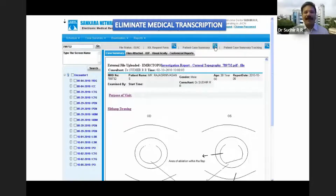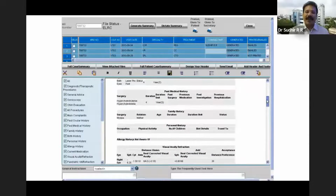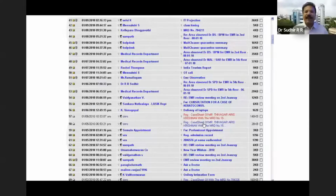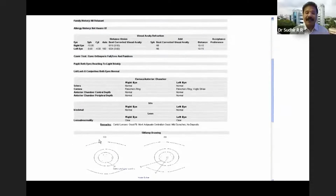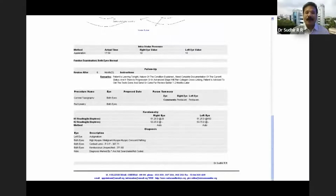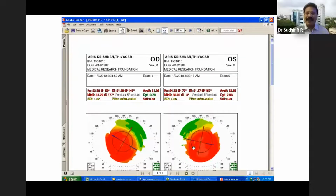The most important thing the patient wants is a medical prescription and a medical case summary at the end of the visit. That is where many doctors had to dictate previously, and more time was taken. Once we had EMR, with just one click of a button we had the entire summary generated, which we can either print for the patient or email to the patient. And if a patient gets an email, all the attachments of the diagnostic modalities also go, and they can download them. We are now having a patient portal where they can do it.